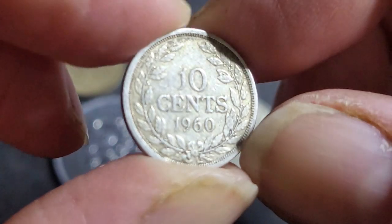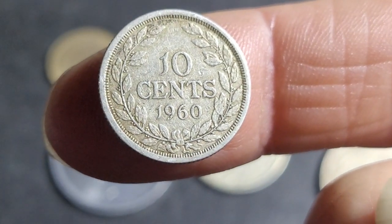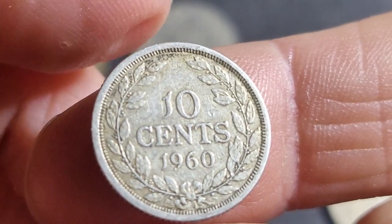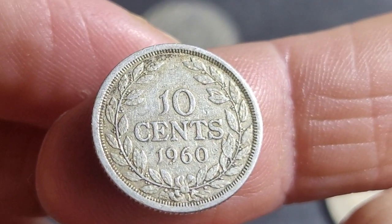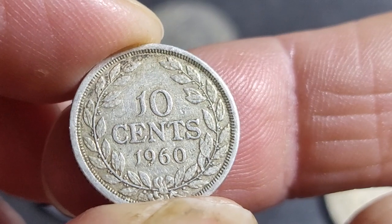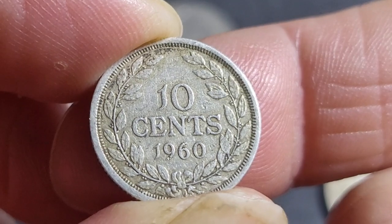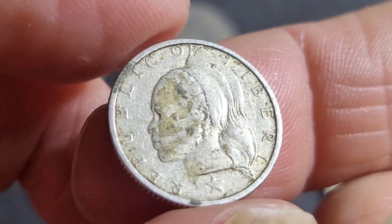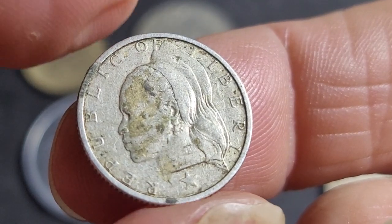They did issue silver coins in 1960 and 61, but in 1967 or 68 they changed them to copper nickel coins. Here's the 1960, and it's 90% silver, about 2.07 grams. There's a bullion value of about $2, $2.10, something like that, and you can buy this for about $5 to $10. You have a head of Liberia or Liberty or whatever you want to call it. I'm not even too sure who this is supposed to represent.